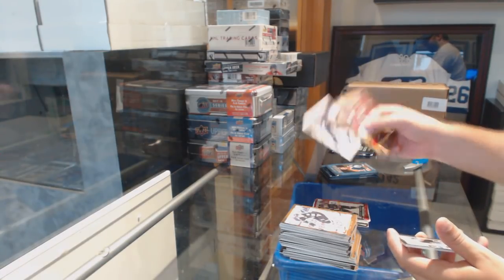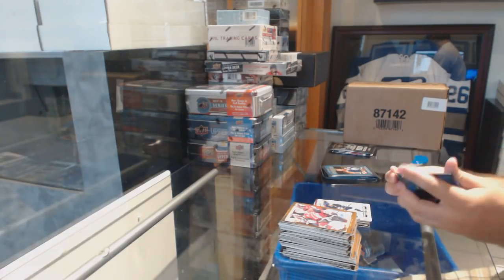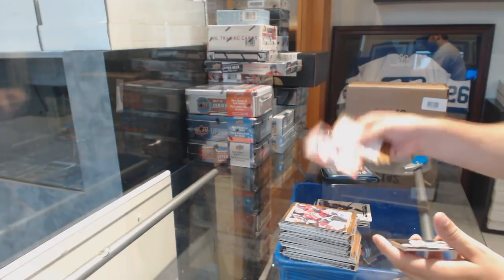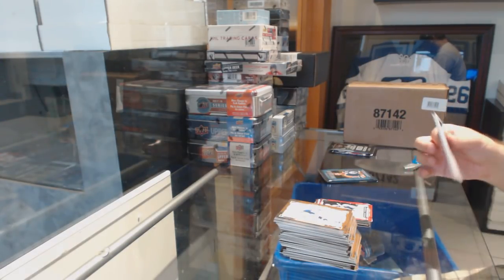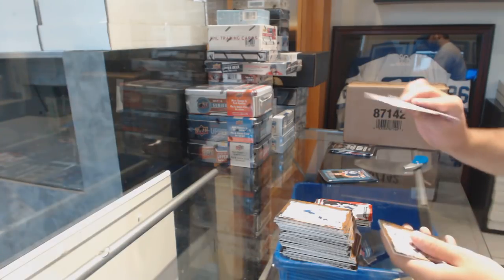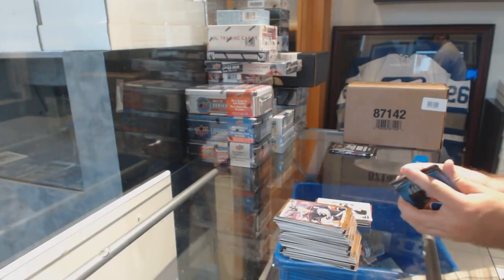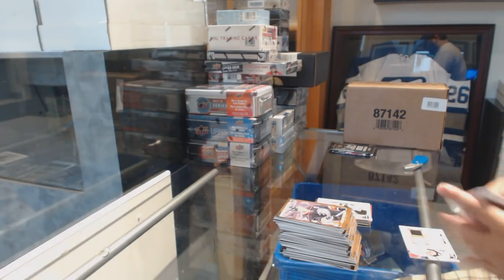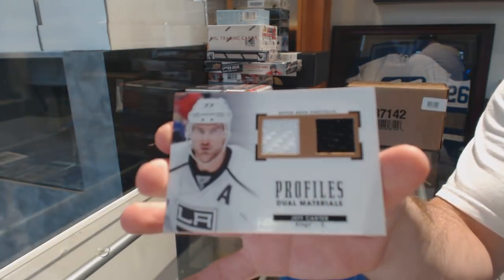Rookie Phenom of Robbie Fabry for the St. Louis Blues. Mike Condon portfolio rookie for the Habs. We've got a Robbie Fabry wire photo for the Blues. And a dual profiles jersey for the LA Kings, Jeff Carter.